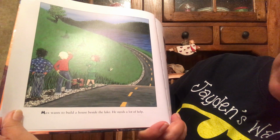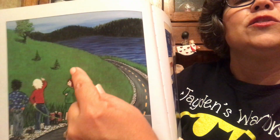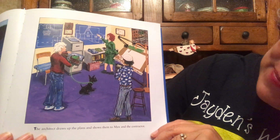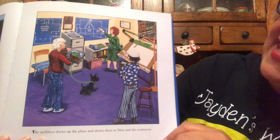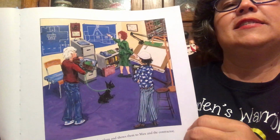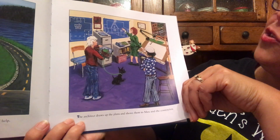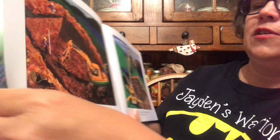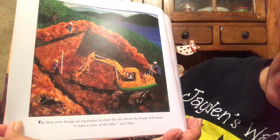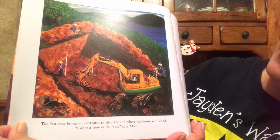Max wants to build a house beside the lake. He needs a lot of help. So here's where he wants to build it, and there's the lake. The architect draws up the plans and shows them to Max and the contractor. So there's the architect who draws up the plans after she talked to Max about what he wanted. And there's the contractor who's going to oversee all the workers. The first crew brings an excavator to clear the site where the house will stand. "I want a view of the lake," says Max.